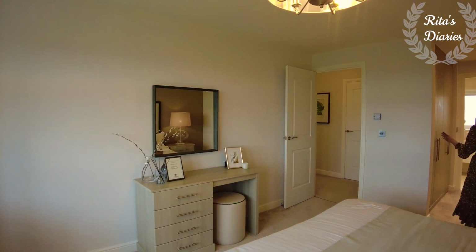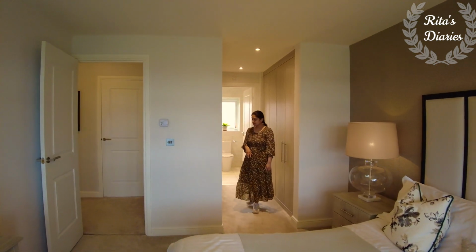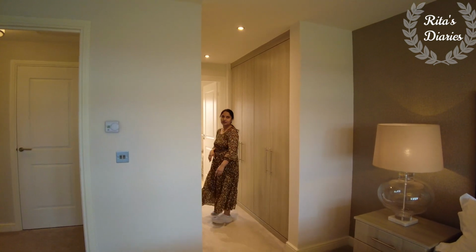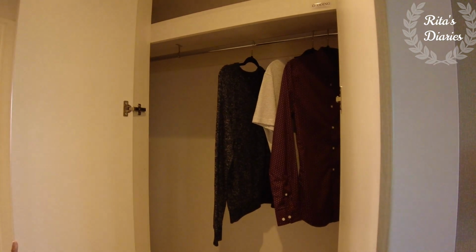Now from this bedroom you have this extended dressing room which has got the wardrobe sections on both the sides. So plenty of wardrobe space here on both the sides, which is really good.